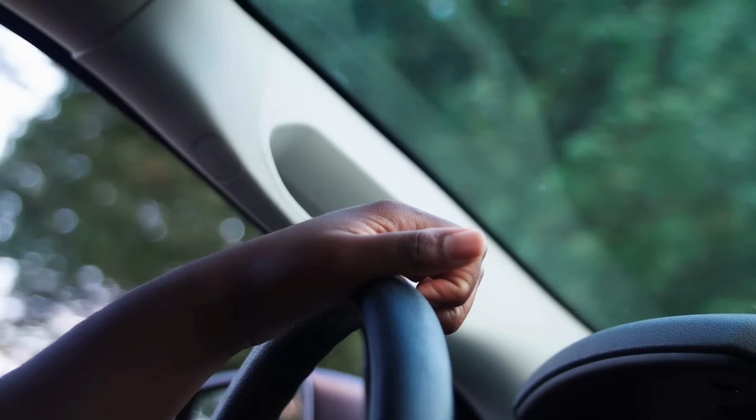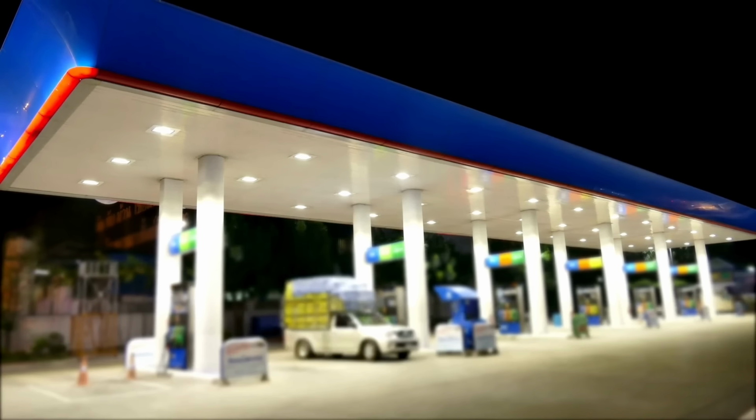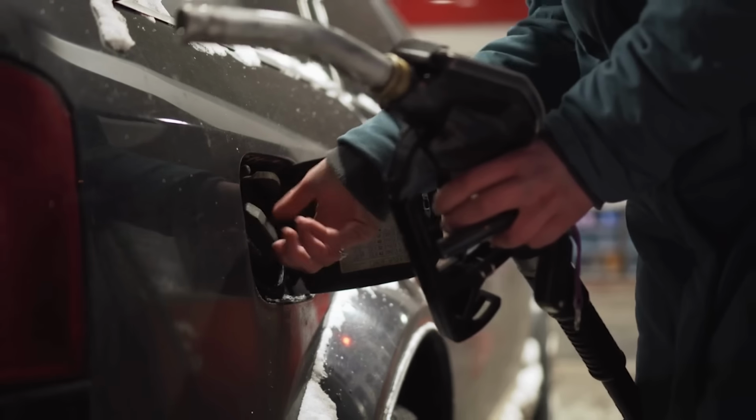Hack number 12, the gas gauge arrow trick. You're driving a rental car. You pull into a gas station, and then it hits you. Which side is the tank on? You crane your neck, squint at the mirrors, and look like you've never seen a car before in your life.